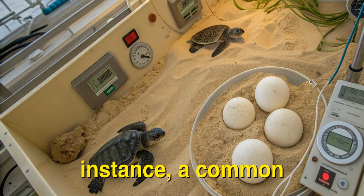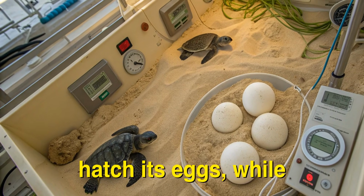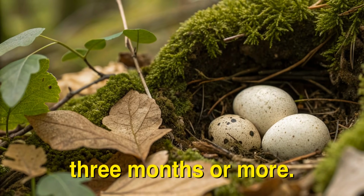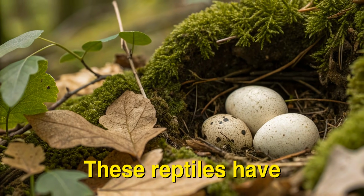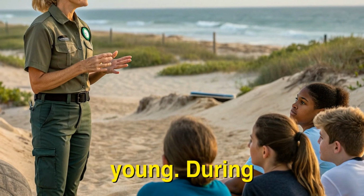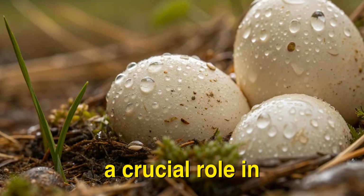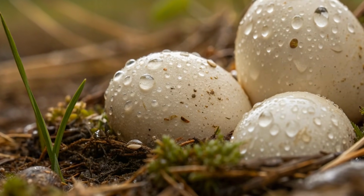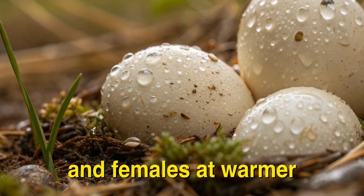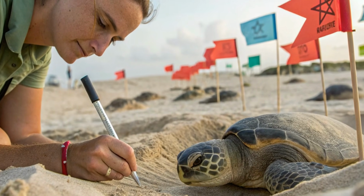For instance, a common species like the green sea turtle may take up to 60 days to hatch its eggs, while certain snakes can have incubation periods extending to 3 months or more. These reptiles have adapted to their specific environments to ensure the best chances for their young. During incubation, the temperature can play a crucial role in determining the sex of the hatchlings, with some species producing males at cooler temperatures and females at warmer ones. Isn't nature full of surprises?